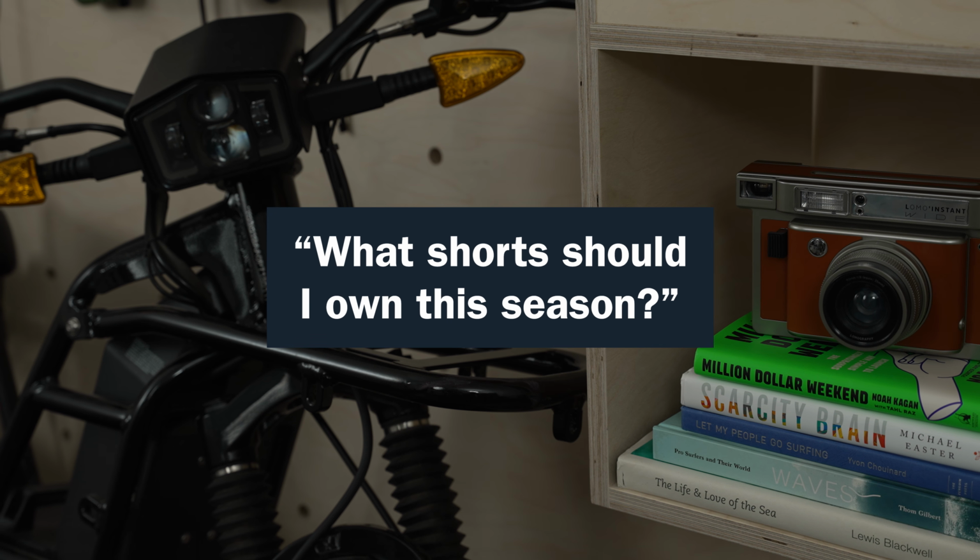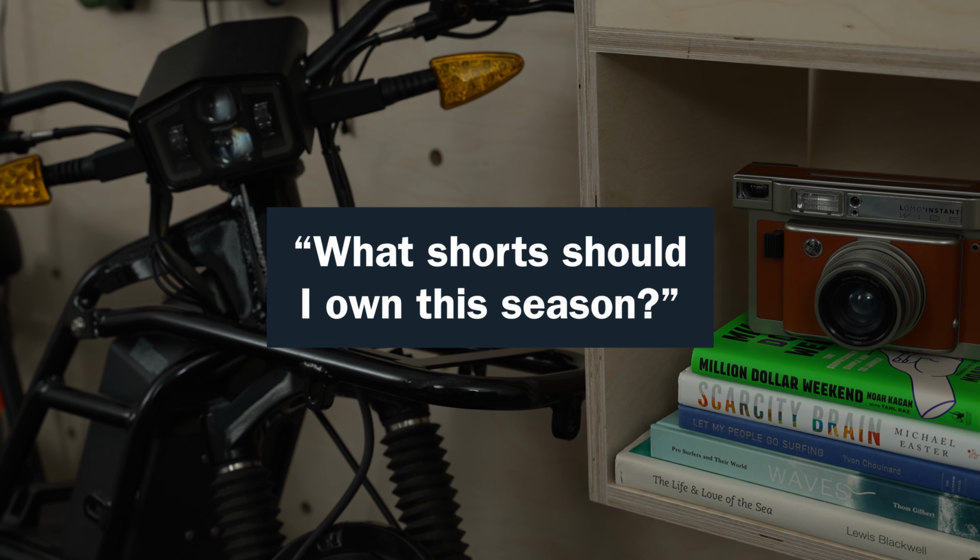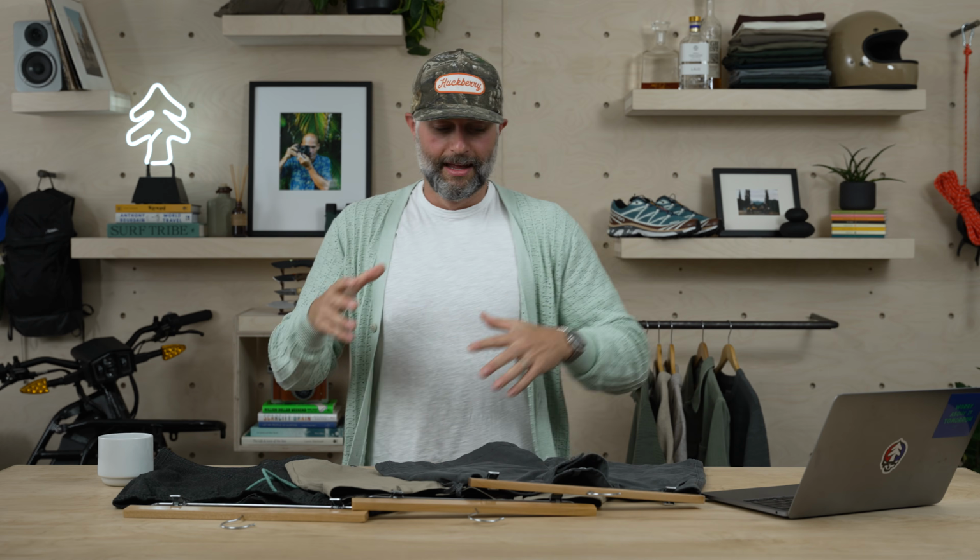All right, next question. We just went from long sleeves. Let's talk about shorts. I'm going to simplify all of our closets and give you my 3 picks that are gonna make up probably 90% of my short wearing this season. Things that play very specifically where you need them, but can flex into other places.